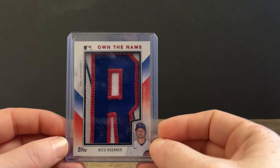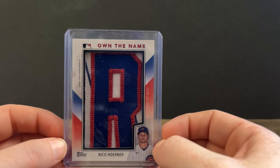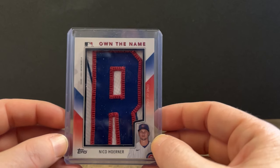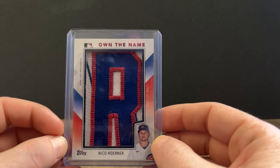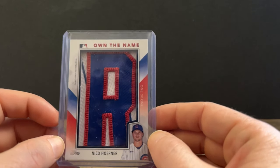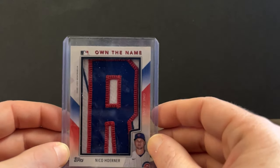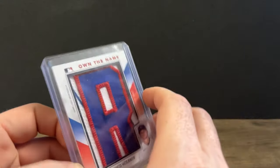Next up, this is an Own the Name 1 of 1 for Nico Hoerner. This card's just kind of special because I hit it out of a break, and it's the only 1 of 1 card I've ever hit in a break or opened out of a pack. And just love the name patch game used on that.